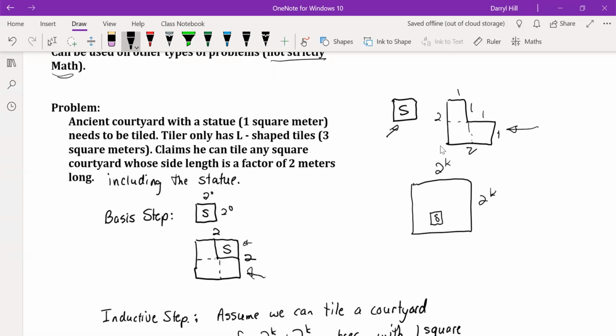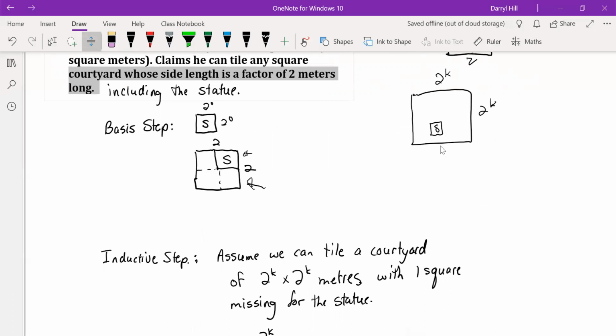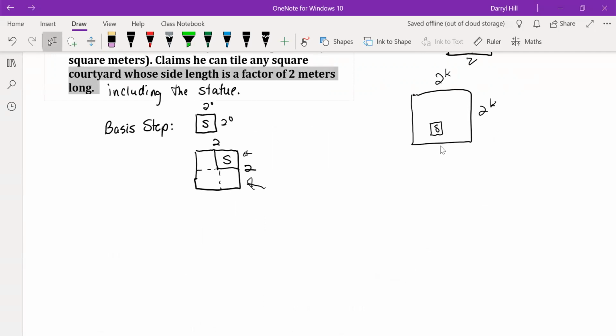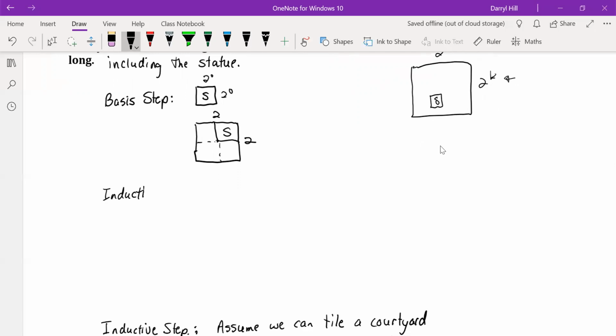In the base case, he's convinced, or she or whoever is convinced that we can do it if the courtyard is small. But now the ruler wants us to prove that we can do it when the courtyard is big. But we're telling him that, okay, we can do it when it's big, but the side lengths of the courtyard have to be, in meters, some power of 2. So again, this is the inductive step.